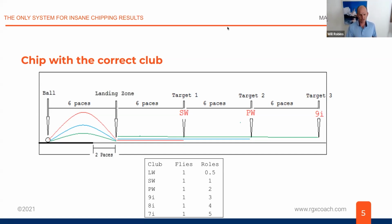So I pick 2 paces on, so I have them hit to that landing zone and start to play 3 different ones where they see sand wedge, 9-iron, 7-iron, all with the same stroke, right? Just a very simple, more of an upright putting stroke. So any questions on this before I move on to that second step?